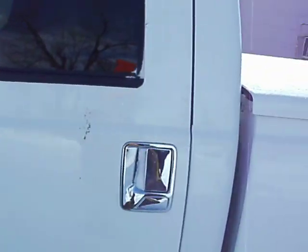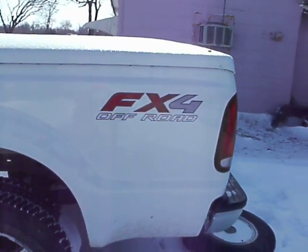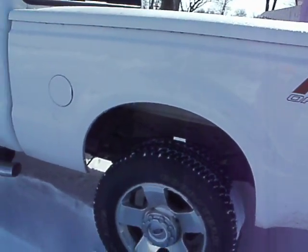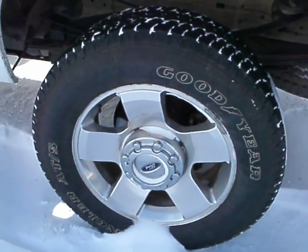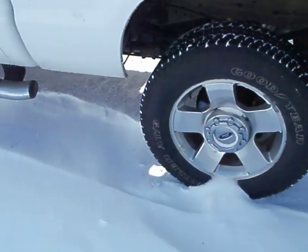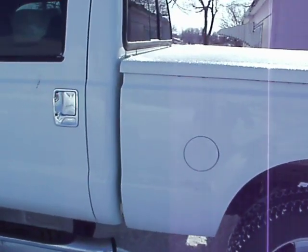I love this truck, it's a beast. Got the FX4 off-road package, 20-inch wheels. Okay, that's all.